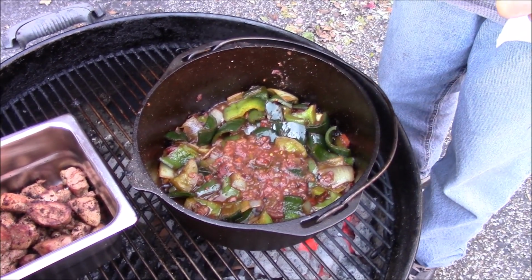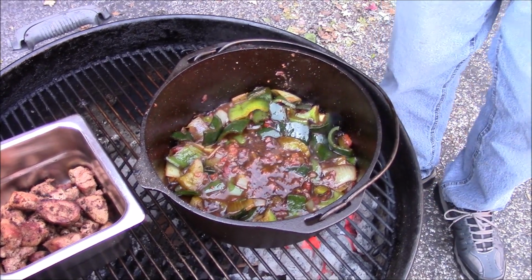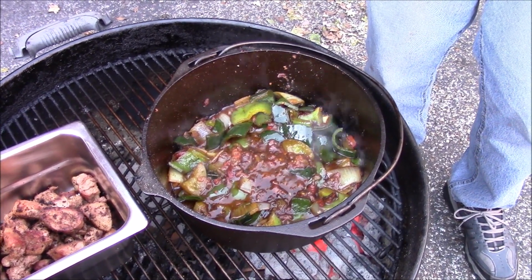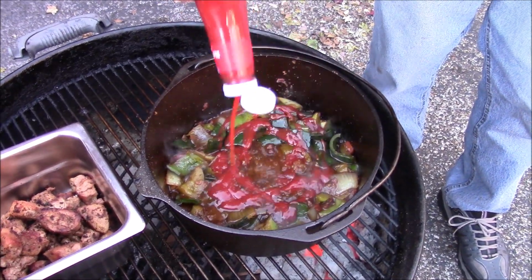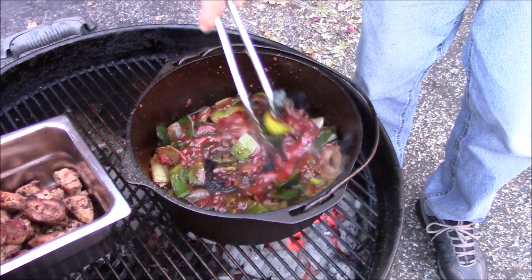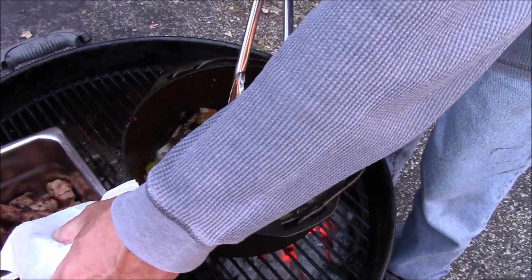And so, what's this here sauce? And some of my trusty Brooks ketchup. This is really good for adding body to a sauce, to a stew, and it's got a little sweetness to it. This is a good mix. I'm going to put my meat back in here.